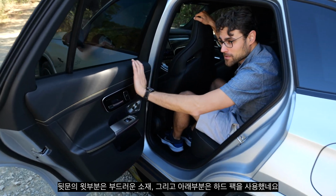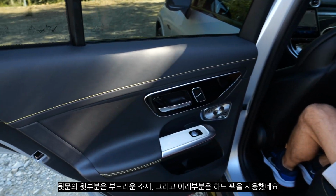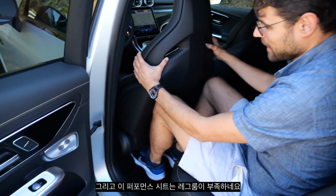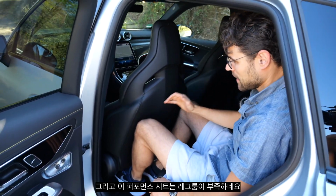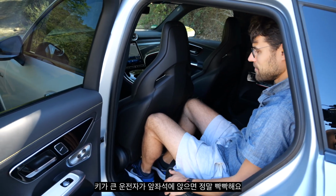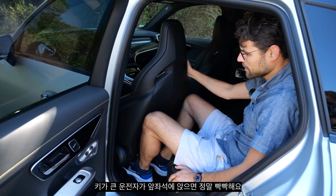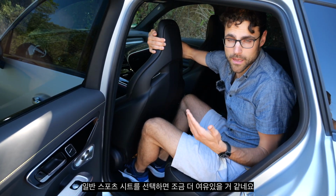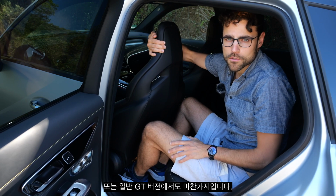Rear doors, also with soft touch in the top part and also here, just hard plastic in the lower part. And then these performance seats here are not playing well as for the legroom. So, yeah, it's really tight then if a tall driver is sitting in the front. Almost no space, so if you stick with the normal sport seats, this will be better, or also in the normal GT version and so on.